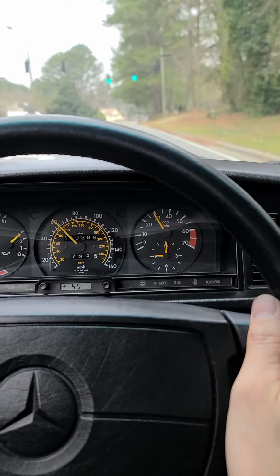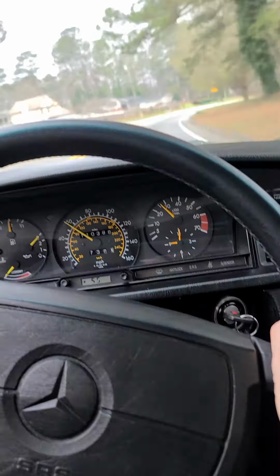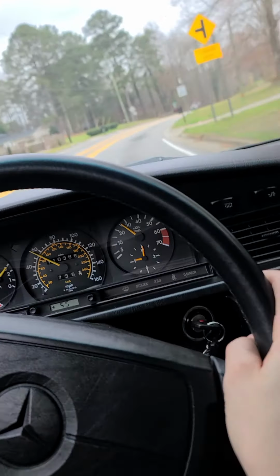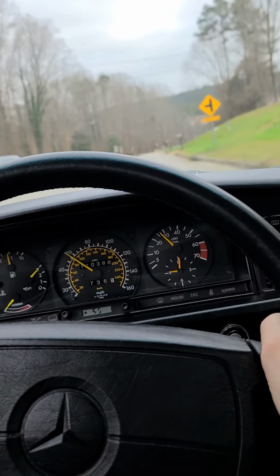This car does have very nice service history. Current owner did invest a fair bit, tidying up a few odds and ends, making sure things were good.